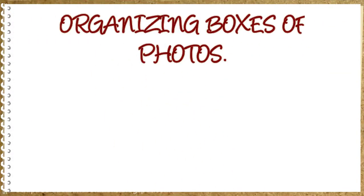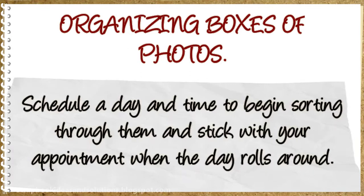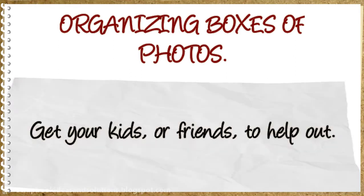Organizing boxes of photos. If you have boxes of photos that span from the beginning of the 1900s to now, it's time to start getting them organized. Schedule a day and time to begin sorting through them and stick with your appointment when the day rolls around. Get your kids, or friends, to help out.